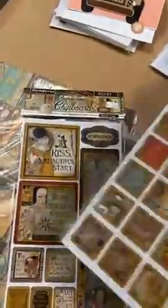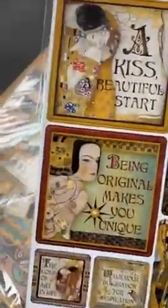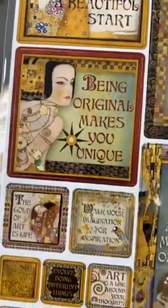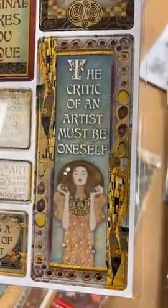And Jay's still clicking, guys. And then here, a kiss, a beautiful start. Being original makes you unique. The critic of an artist must be oneself. So really, inspiration in each of its wishes. So this one is that.